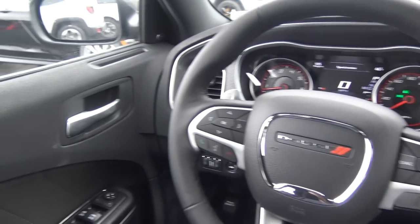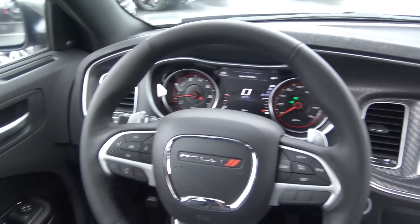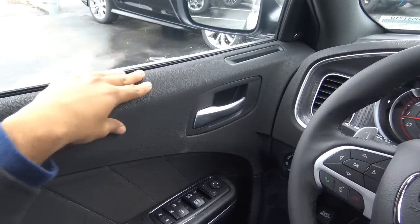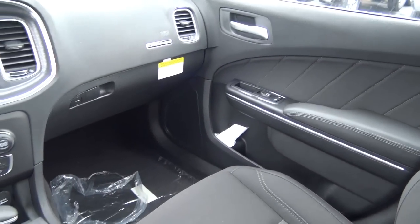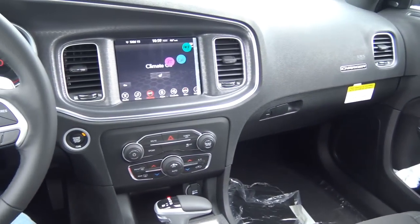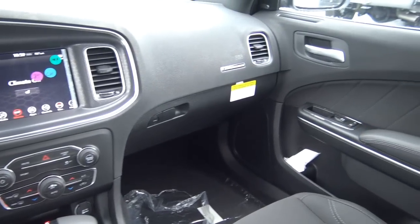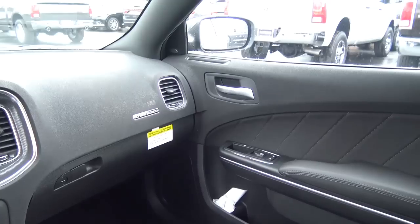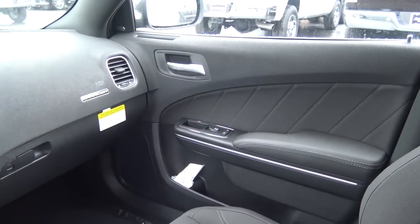Interior quality in the Charger is okay at best. You will find some soft touch materials inside of here, such as on the armrest and the mid door panel, but on the upper door panel and top of the dashboard, it's all hard touch plastic, but the graining of it feels pretty nice. And overall, I think that they need to make the Charger's interior a little bit more luxurious. It's a little Spartan feeling, a lot of black going on inside of here, but I guess that's what they have the Chrysler 300 for, if you want a more luxurious feel.